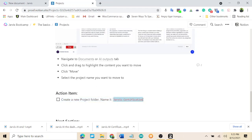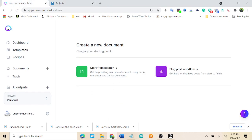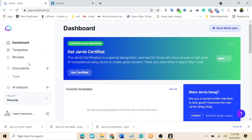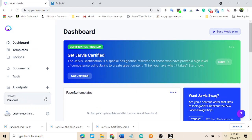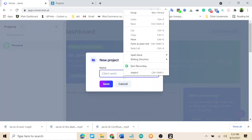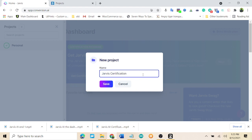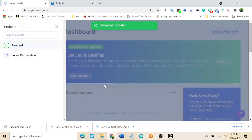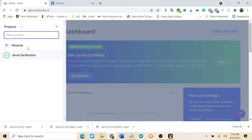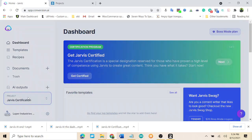Boy, I'm lazy. All right, so let's go back over here to our dashboard. All right, see projects right over here, personal. Click the plus sign, create a new one, and we're going to paste in Jarvis Certification. Save. Boom. That's it. We just created a new project. Now over here, we can select our project, personal or Jarvis Certification. Let's select that. So there we go.